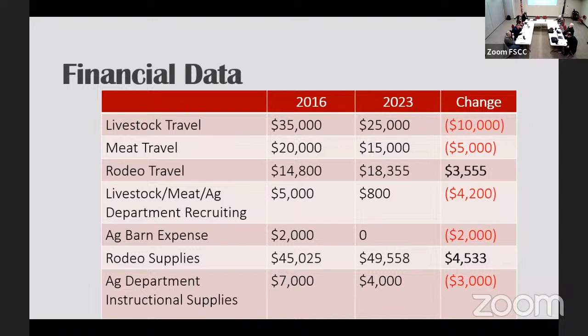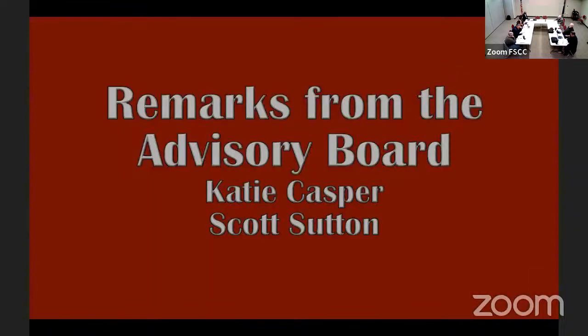Okay. Any other questions on the budget? Okay. Just a couple more things. Some of our board members, advisory board members, wanted to say a few things. So Katie Nasper is going to come up and speak, and then Scott Sutton will also speak.